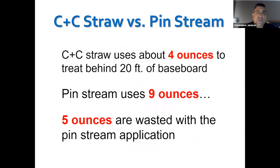So here's the difference. When we start talking about the product, the crack and crevice straw versus a pin stream, the crack and crevice straw uses about 4 ounces to treat the same amount of area that the pin stream would use 9. We're talking about over twice as much product being used to do the same job.